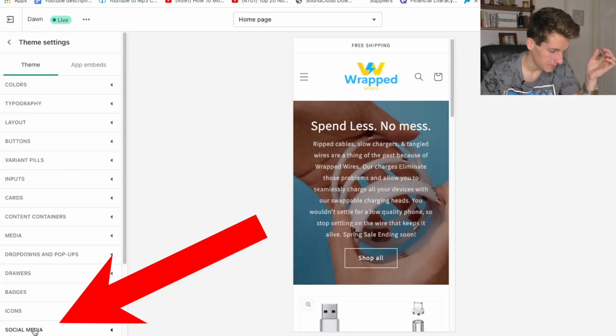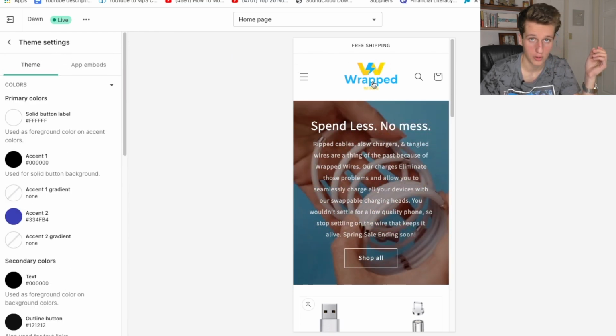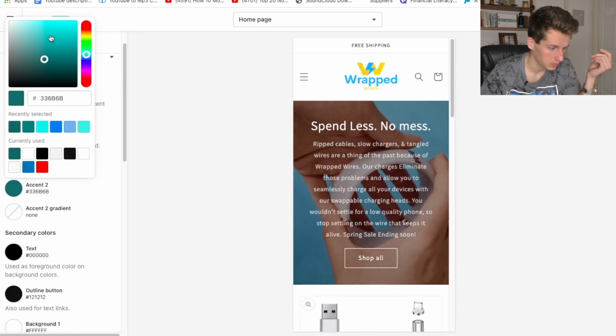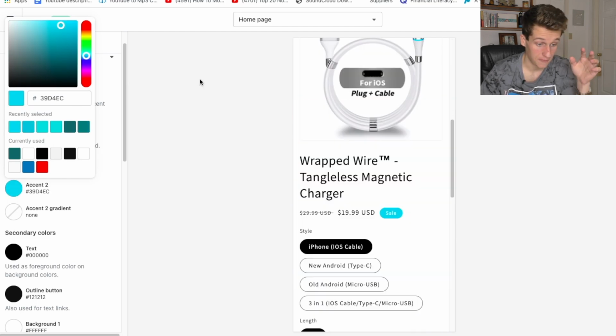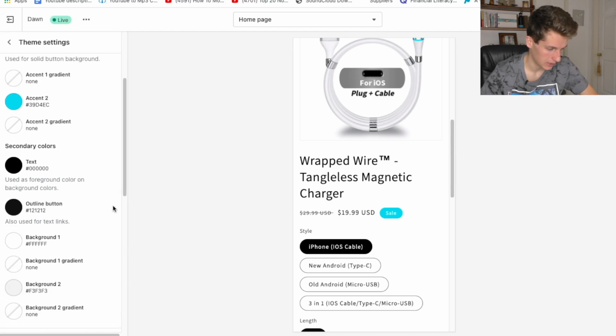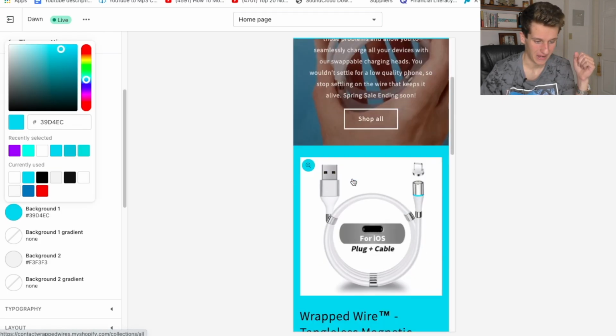So go down to theme settings, then press colors, and now we're gonna match these colors with the colors in our logo. Since this is blue, I will make it the blue of my logo by dragging it around. Just try to get that perfect color match. And if I want my background to be the same color, I can copy this color code, then we'll go down here to background, and if you paste it, you will see your background will go to that color, and bam, now it's the same color.